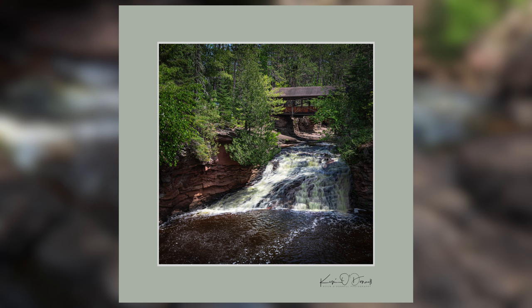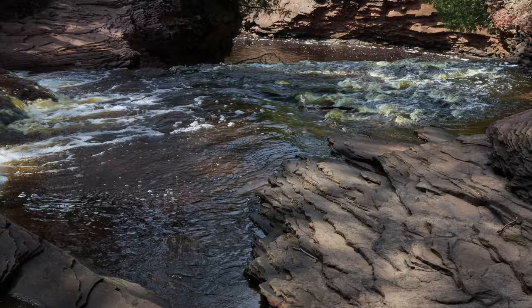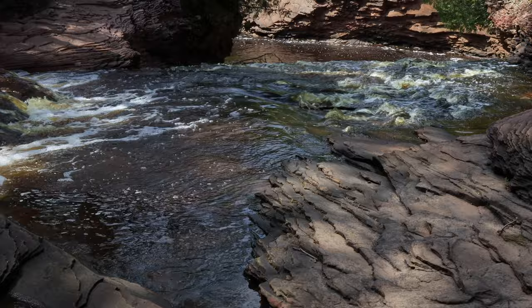Tired of trying to shoot around the sightseers, I sat down on this rock with a 70 to 200 millimeter lens set to auto and began experimenting with intentional camera movement shots at slow shutter speeds. It was great fun, and the results, well, let's just say I'm hooked.